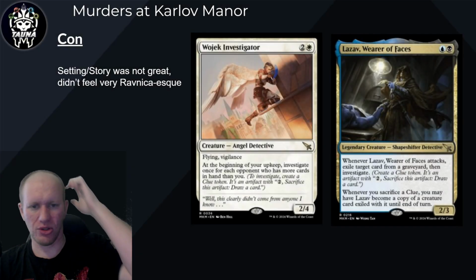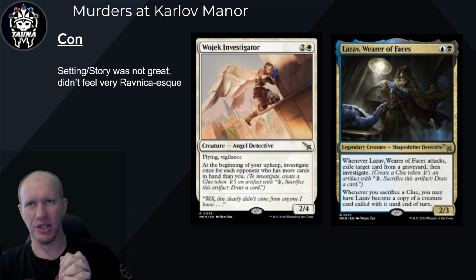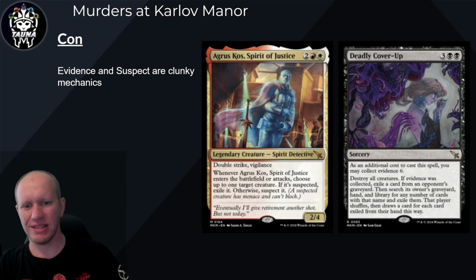On to the cons. The story and setting were not great, and it doesn't feel very Ravnica-esque, as well as the fact that you've just got a whole bunch of characters in it that are all just, look, I'm wearing a fedora, therefore I'm a detective. Yo ho ho. Evidence and Suspect were two of the big new mechanics, and honestly, they were kind of clunky.